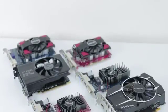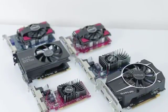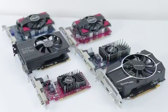The final choice is up to your particular build, however I think the biggest thing to take away from this video is to try to avoid super cheap graphics cards. If you spend just a bit more, you're going to be getting a lot more for your money.